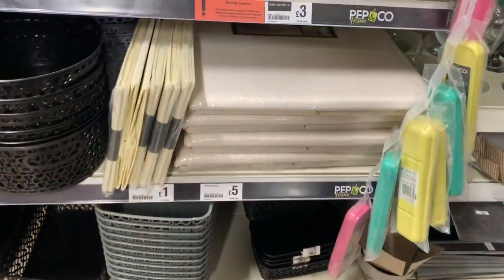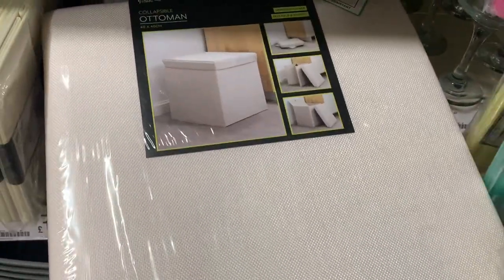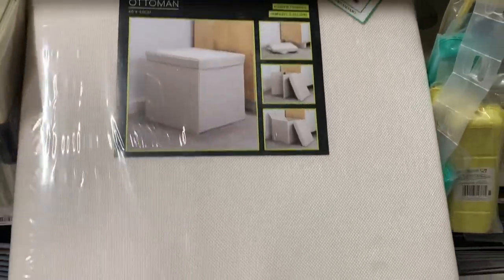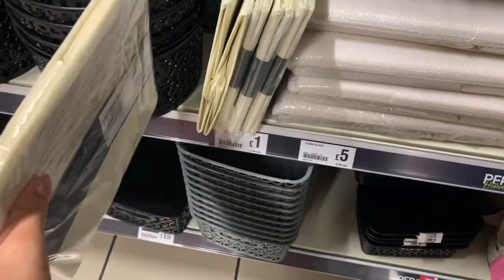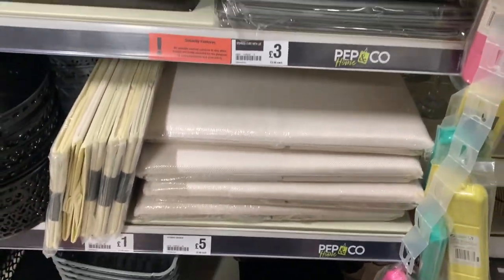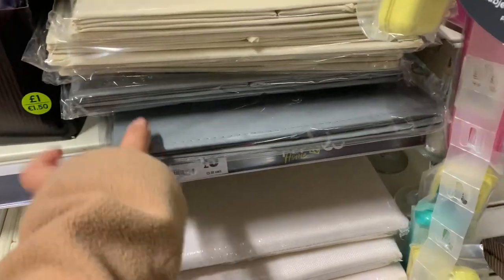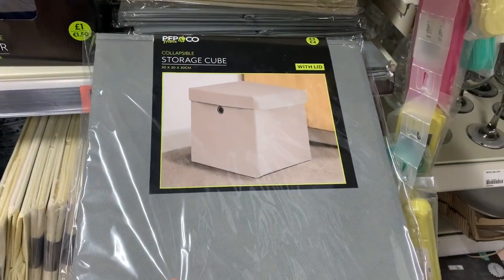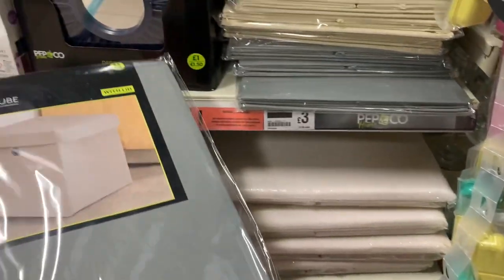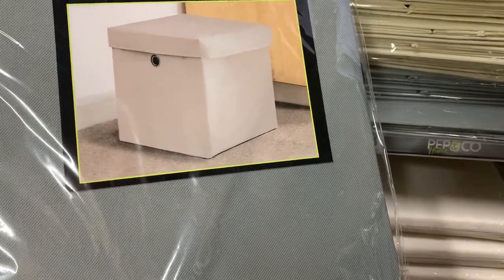And they have here, what is this? Ottoman, which is 5 pound only. Yeah, and this one small. You have the 3 pound this size. That's it. Yeah, storage cube. This is just 3 pound with lid.